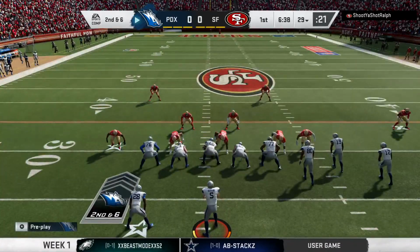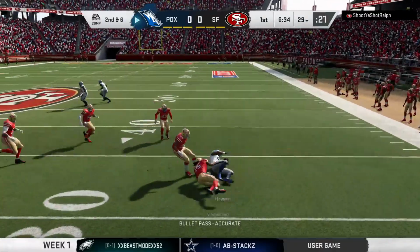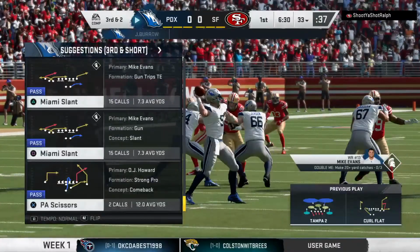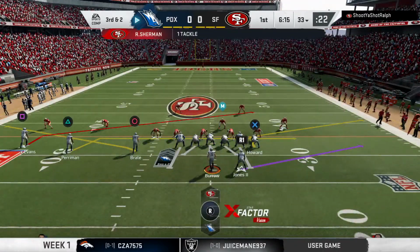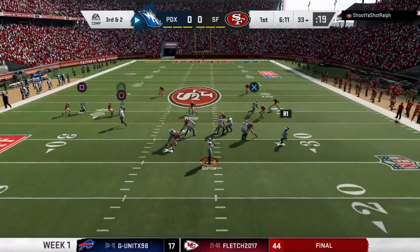2nd and 6, just inside the 30. Open man is Howard, the tight end. 4 yards on the completion, and it sets up a third down. Well, they're unable to convert that into much, but it's never a bad idea to try to get the ball into a tight end of his caliber's hands and see what kind of disruption he can cause.